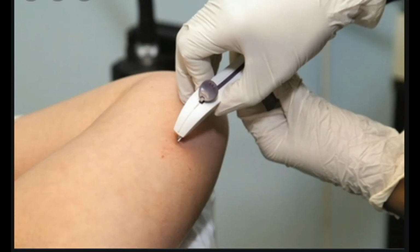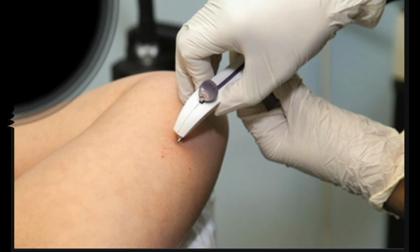If I have the implant. The implant is immediately effective if it's inserted within the first 5 days of your period starting. If it's inserted at any other time of the month, you won't be fully protected against pregnancy until after the first 7 days, and you will need to use a backup barrier method.